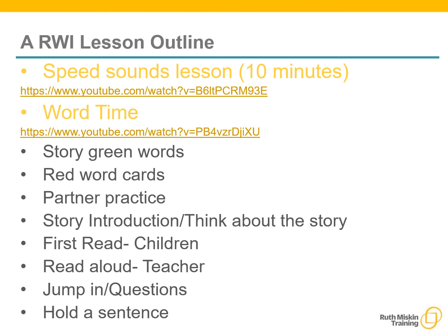These are words that they can confidently blend and they will see within the text. And then they have red words to practice, that are words that they just need to learn. They are tricky words that you may have heard them talk about, that have some sounds they can hear and some sounds that they can't hear. We teach these as red words. Children get time to do partner practice, looking at sounds, looking at red words, and also having a go at reading the story together.